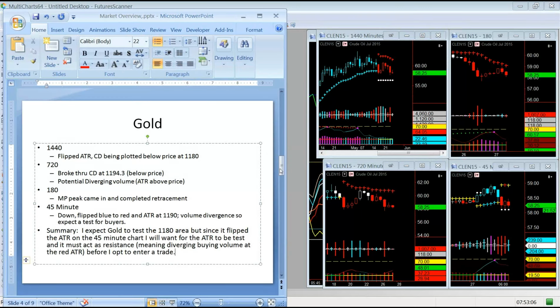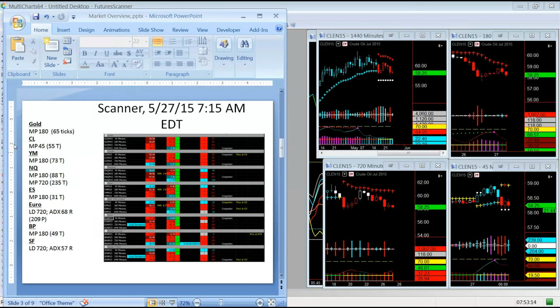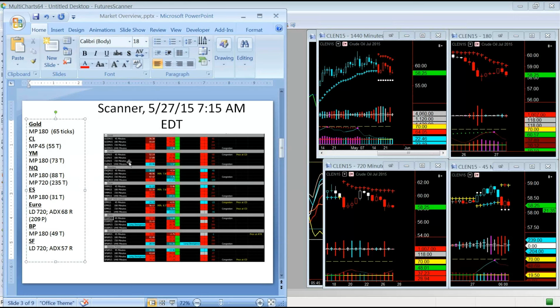All right, now let's go back to this one. Here it is. Remember on Crude we said we had a magenta peak and it's 55 ticks and it was supposed to be a red magenta peak, okay? But if you look, you'll see that it's actually a blue magenta peak. Do y'all understand that? So this is why you do need to check. And what happened is this came down really, really strong and it turned the ADX red. That doesn't happen very often, but it will happen. So I wanted to make sure that y'all understood that.